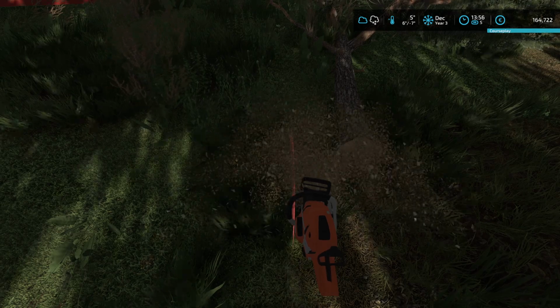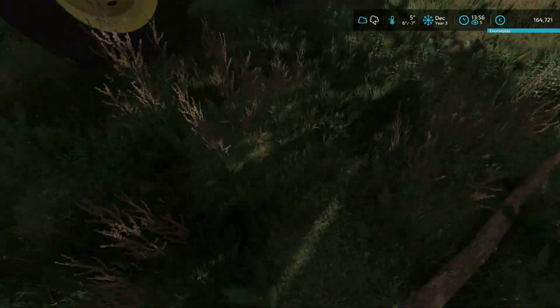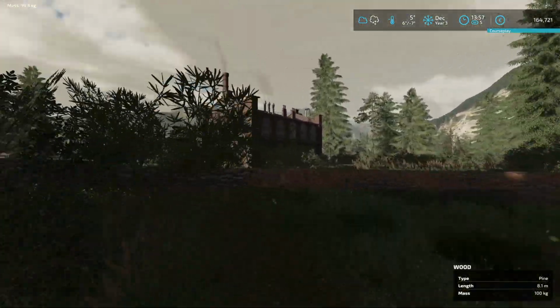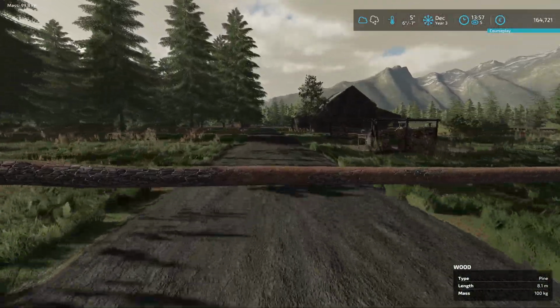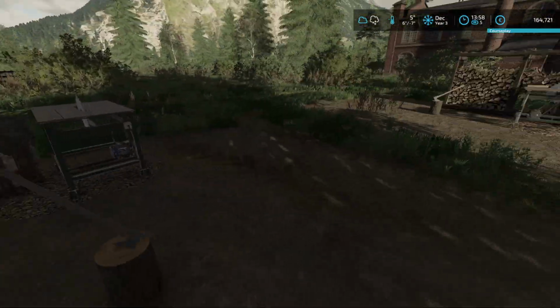I essentially want to have all of the trees cleared by the end of winter, which I know seems a bit ambitious, but I don't think it's impossible. I think, yeah, we'll have no problems getting that done. So we'll just get this pine here and get it stored.